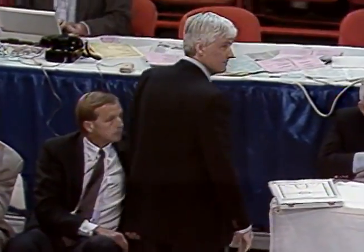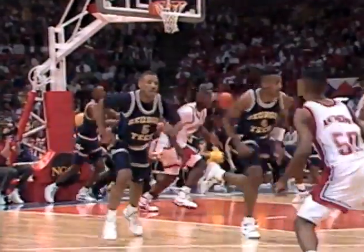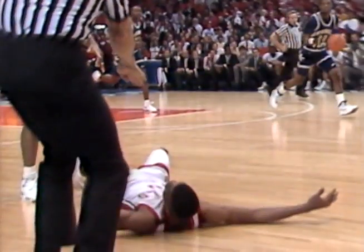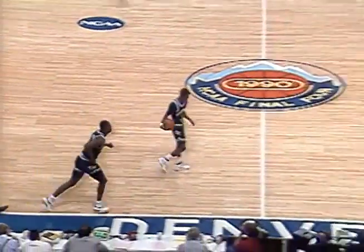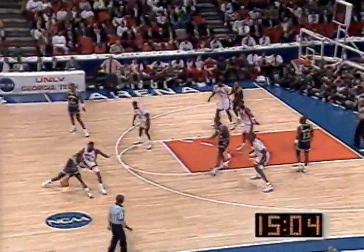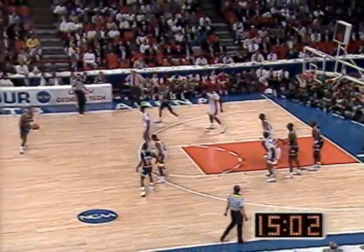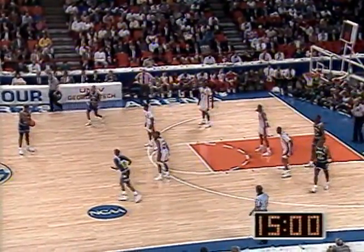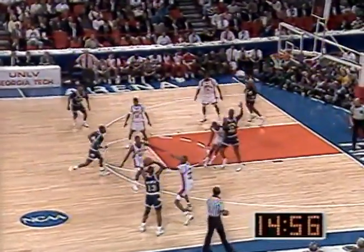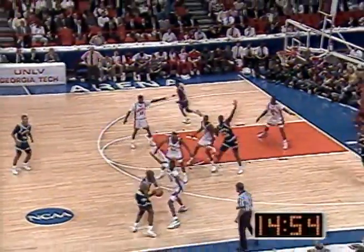Now that was just a little one-on-one confrontation between Anthony and Brown. Brown was trying to do the same thing to him down the other end. You can see that. Stepped out there. Not a wise move by Anthony. And Anthony is a tough young point guard for the Rebels who suffered a broken jaw and didn't miss a single game. UNLV goes to their zone defense now. And Dennis Scott will look to find a hole somewhere beyond the zone.